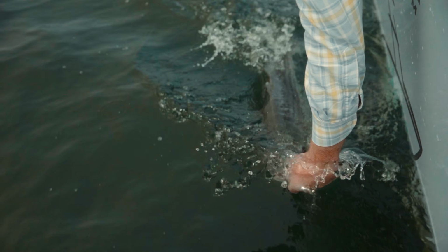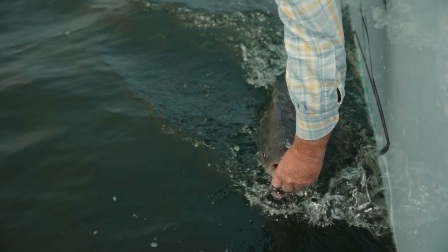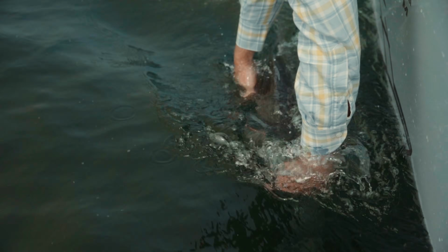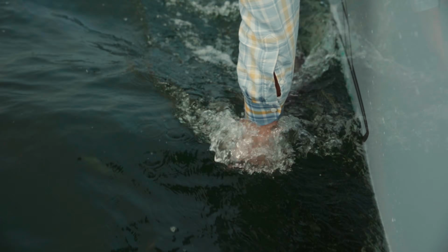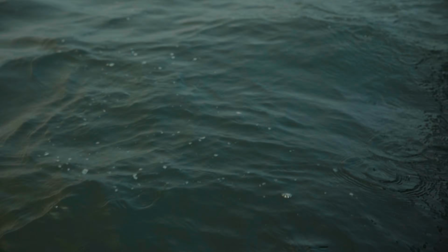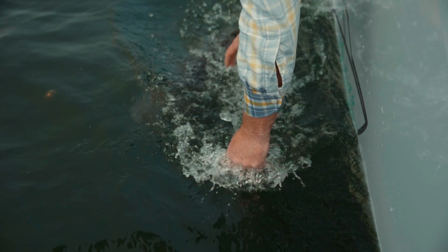You'll notice that this fish is clamping down on my thumb. Sort of a good sign that it's responding to the swimming. And when it's strong enough, it sort of takes off and swims away. It's a proper way to release a big striped bass.